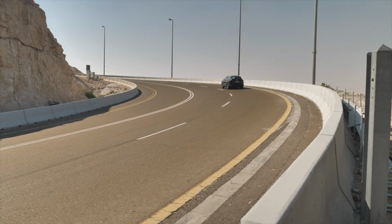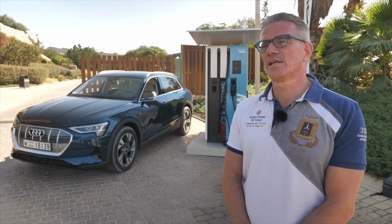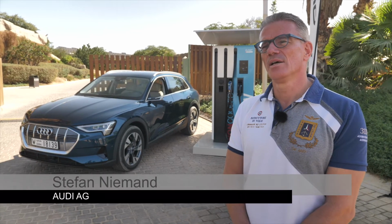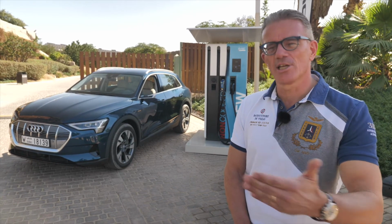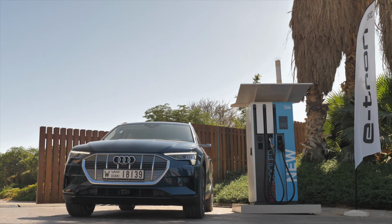High power charging with 150 kilowatt in the Audi e-tron means that we can recharge up to 80% state of charge of the battery within less than half an hour. So the typical stop at a highway with an espresso or just checking your emails will allow you to continue your trip with enough range.